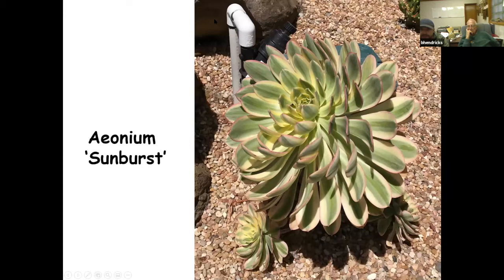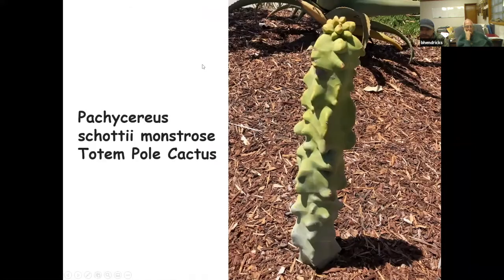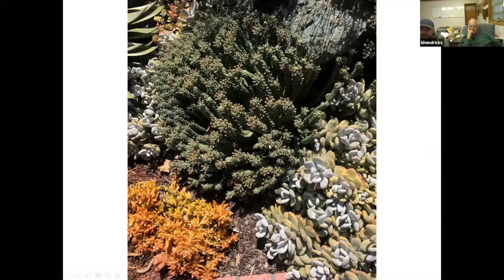Aeonium sunburst. And I think this is their irrigation. Agave parryi truncata. Pachycereus schottii monstrosus, which is totem pole. This was a neat little collection of plants. I think this one's oviferum. This is a euphorbia and sedum.